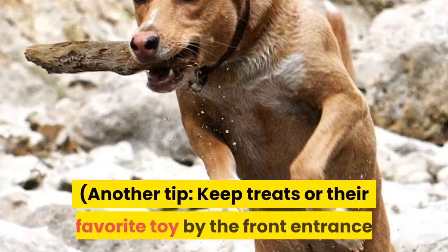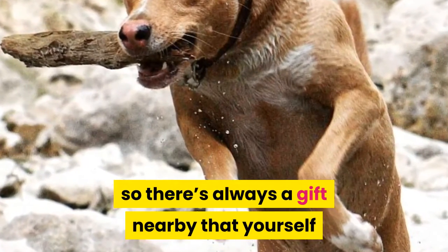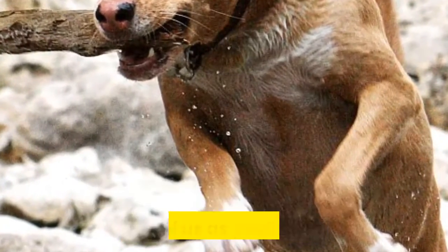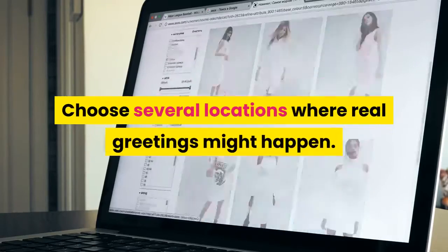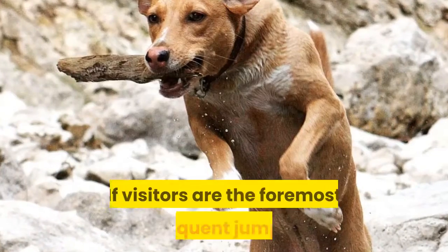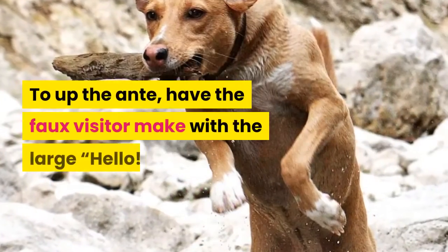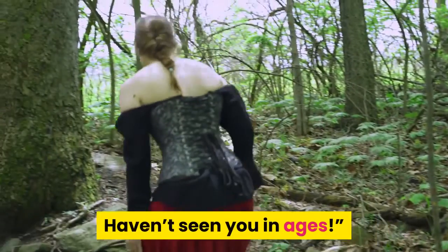Another tip, keep treats or their favorite toy by the front entrance so there's always a gift nearby that you and visitors can give your pup for good behavior. Practice polite greetings with as many people as you can rustle up. Choose several locations where real greetings might happen. The more practice, the better. If visitors are the most frequent jump targets, your practice person can enter the house as any guest would. To up the ante, have the fake visitor make a big hello, "Haven't seen you in ages."